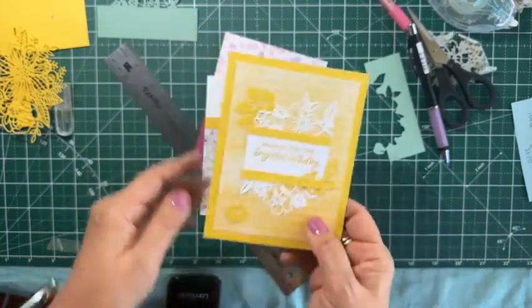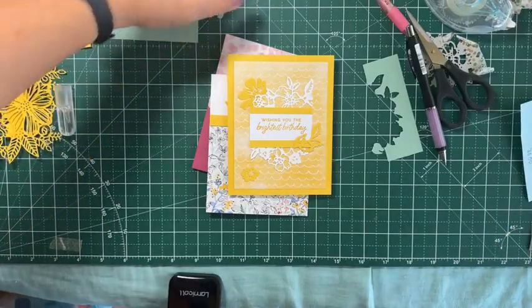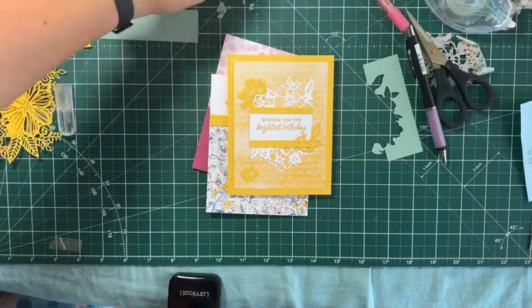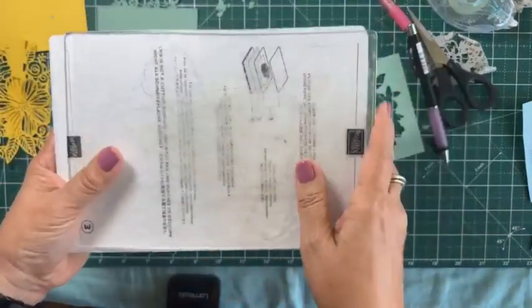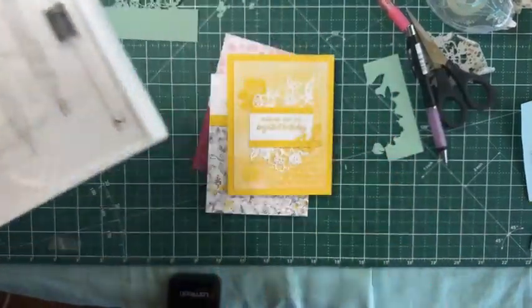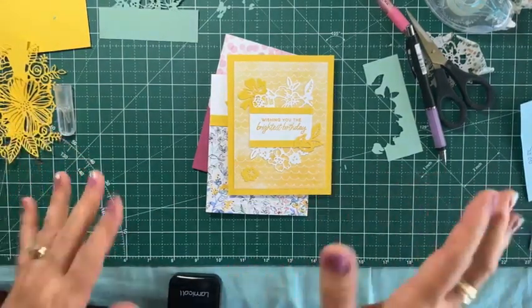So what do you think? Is this something that you will attempt? As I said, it's not really scary. You just need to make sure you remember which side of the die you're going to put your sandwich on, your plate, so that you're cutting into the side that you want to have cut.